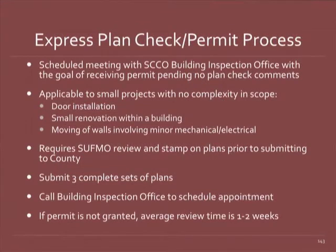Aaron talked a little bit about the over-the-counter permit. I'm going to speak to that in a few slides down, but there's another way of looking at that, and that's what we call the express plan check and permit process. And this is very similar. You're going to schedule a meeting with the building inspection office. We do have an office here on campus, for those of you that are not aware of it, over at 340 Bon Air Siding. On Tuesdays, there's a Santa Clara County building inspector and a plan checker here on campus, typically from 11 to 12 and 1 to 2:30. You can schedule an appointment with them through Michelle and myself. So that's a reference for you for pre-submittal, or you potentially could use this express plan check permit process flow.